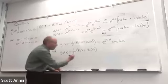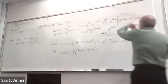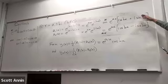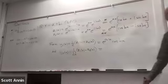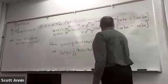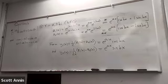But this time I also have to divide by i, because there is an imaginary number on the sine terms that I don't want floating around. So I'm going to divide by i as well. That's still just a constant, so still just a number. I just divide by i, and now what do I have left? This will be e to the ax sine of bx. That's it.